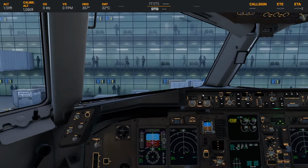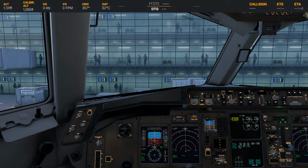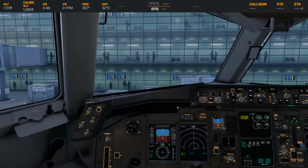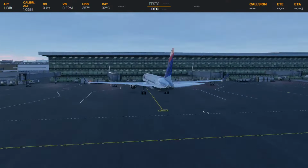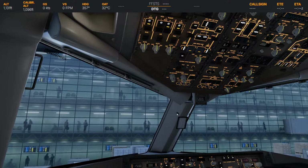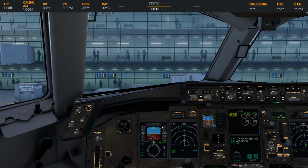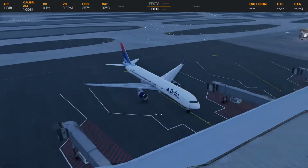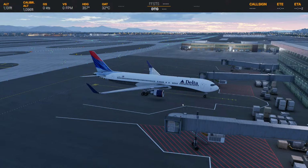Perfect. And we can now go to beacon light off. We can also turn off the nav lights. And there you have it, ladies and gents. The Boeing 767 by Flight Factor.